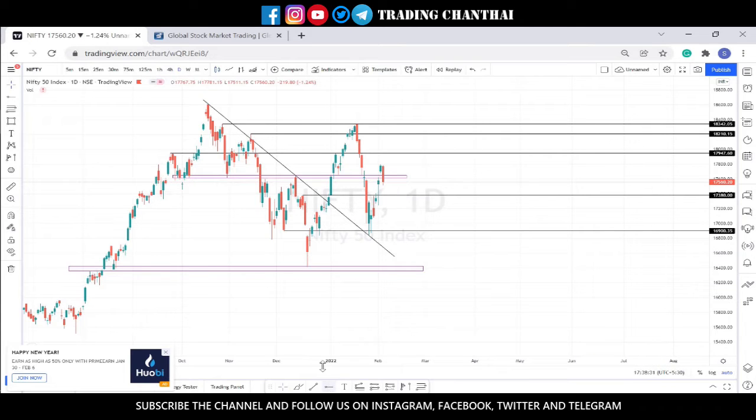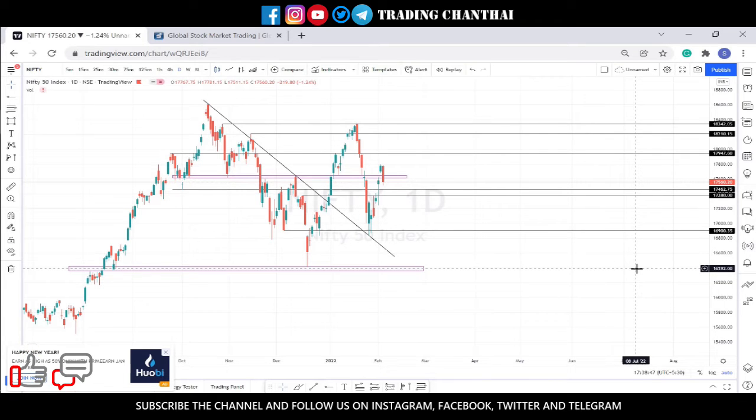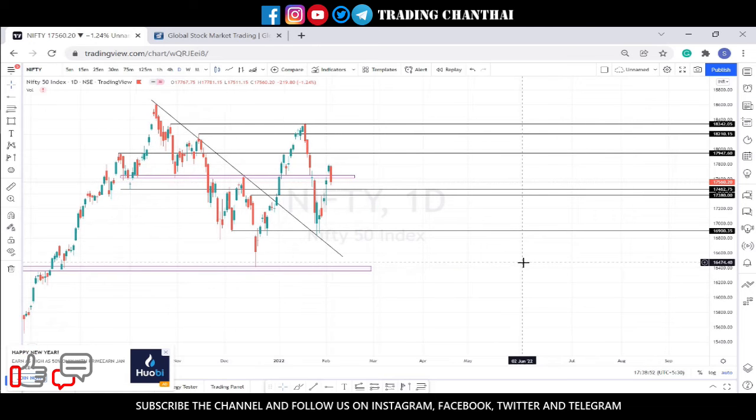17,450, which I may draw like this here. Previously, it has taken about 2-3 small supports here, and also there was a morning star pattern formed in this region. So anything at 17,450 to 17,465 is going to be a good support.